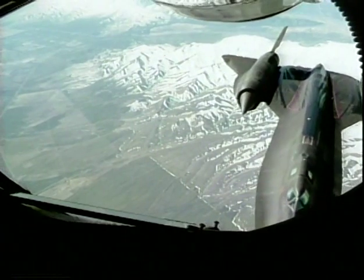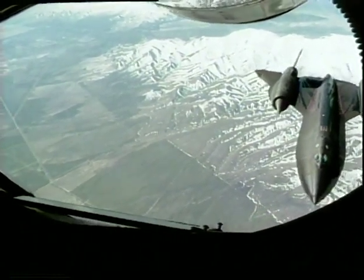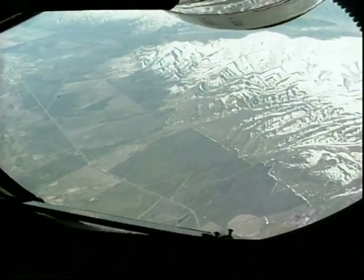But soon, the SR-71 is free. Free to do what it does better than any other airplane in the world. Speed. Blistering speed that enables it to survey more than 100,000 miles of airspace in less than an hour.